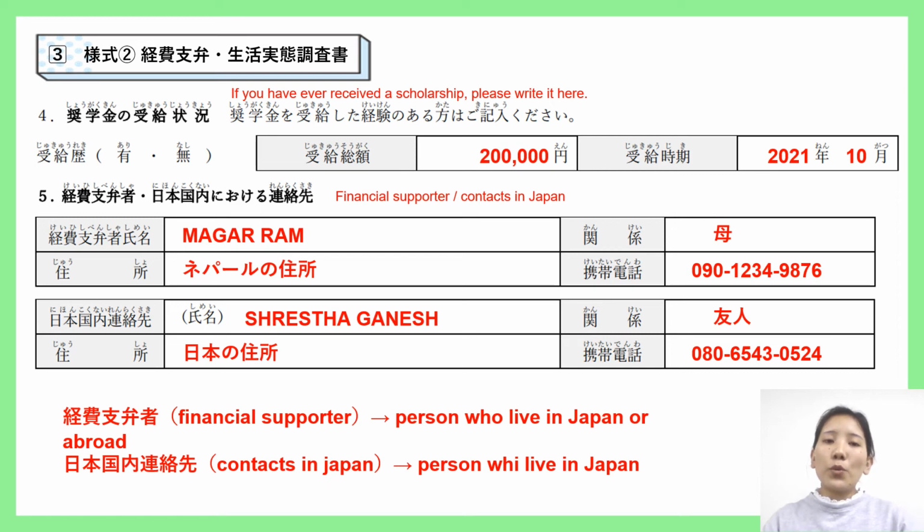The financial supporter is the person who helps you cover your living costs and tuition fees in Japan. It doesn't matter where your financial supporter lives, in Japan or overseas. Write down the name of the supporter, your relation with him or her, for example, father, mother, brother, etc., and their address and phone number. About the contact person in Japan, you need to write his or her name, your relationship with them, their address, and contact number.